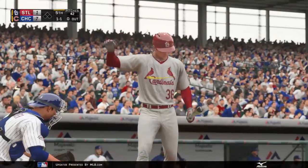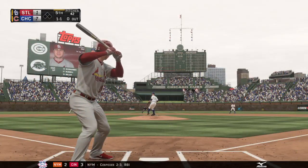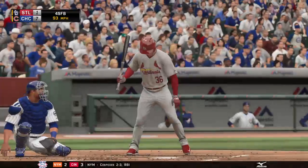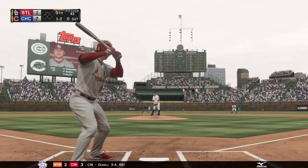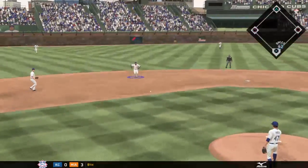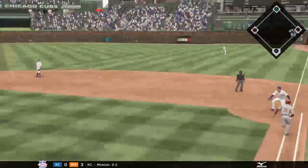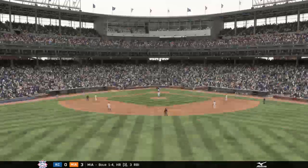Diaz heads for the box to start off the 5th in this one. Boy, they've got some work to do here, but there's still a lot of time left in this game, so just chip away, chip away. And he comes back with a fastball. 1-2 now. Hit to short. And the 5th inning will start with a ground out, 1 away.